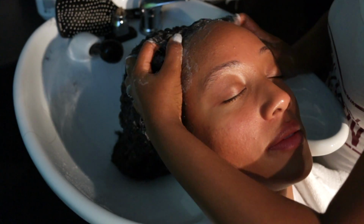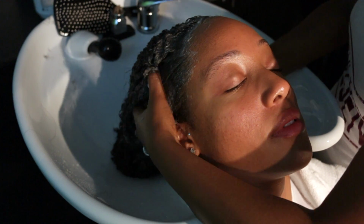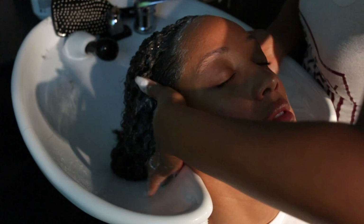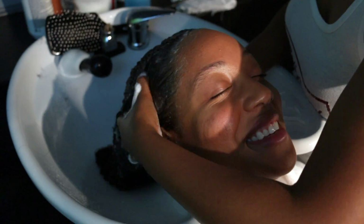And I have a whole routine that I do when I know I'm going to be going to the salon. And a part of that routine is just detangling my hair extremely thoroughly so that when I get to the salon, my stylist doesn't have to commit to the hours that I do when I detangle my hair.